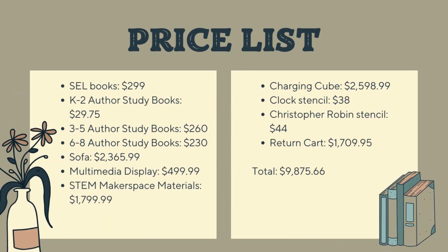Here's the final price list. It all ended up coming down to $9,875.66, and I live in Oregon, and we have no sales tax, so I figure this is pretty accurate, and then maybe I have an extra $125-ish that I can use for shipping or whatever I need to cover that last bit.